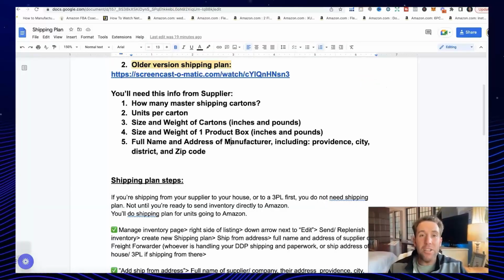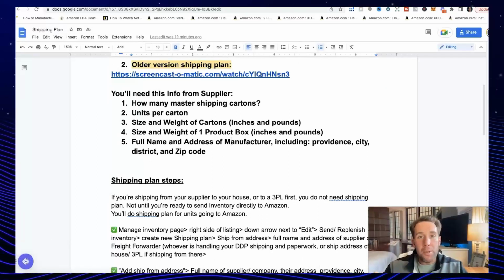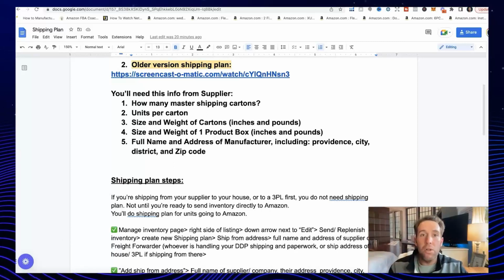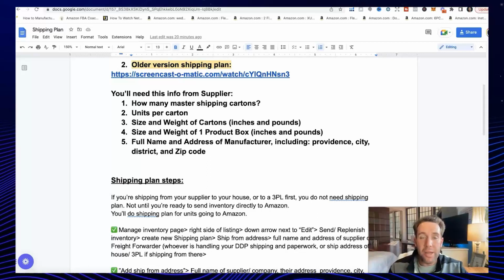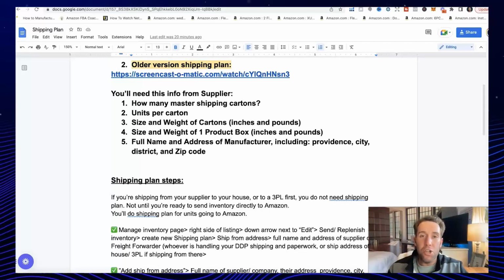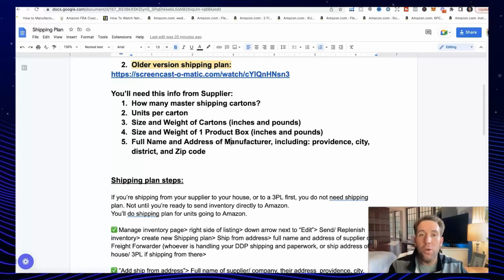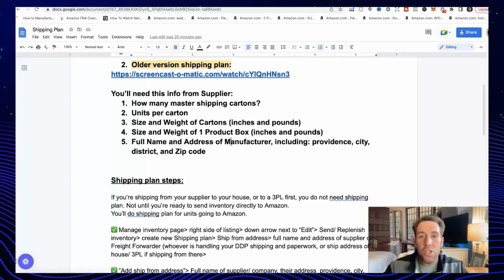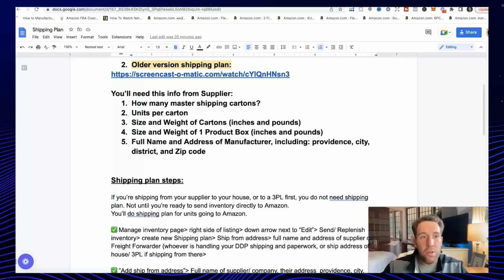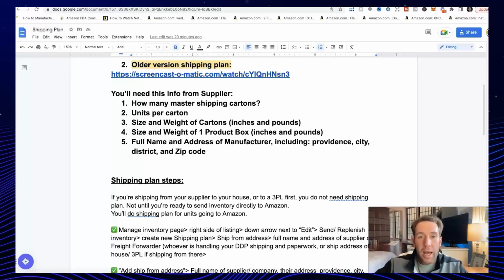Open shipping plans do count towards your inventory limits. Any open shipping plans are going to count towards your inventory limits and your storage limits. Are you limited to the number of units you can send to Amazon? Yes. Most new sellers, 1,000 units is your max. That's 1,000 units total that you can send to Amazon. Then as you launch, it'll go to 1,200, and as you're making sales, it'll go to 1,500, then 3,000. It'll continue to increase your storage volume or limits as you continue selling.